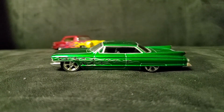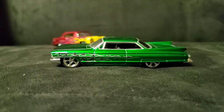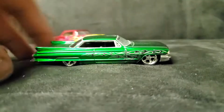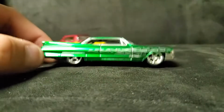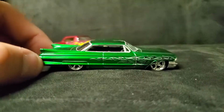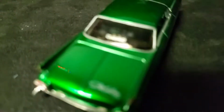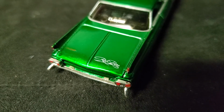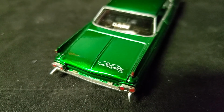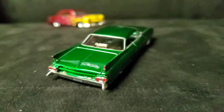Minimalistic flames, nothing too crazy. Kind of a tribal flame. And we got giant wheels. Tail fins are there. Hardtop body style. Of course, they had to add speakers and garbage to the back, but that is what it is. I'm not sure whose signature this is. Rick Door? I don't know.